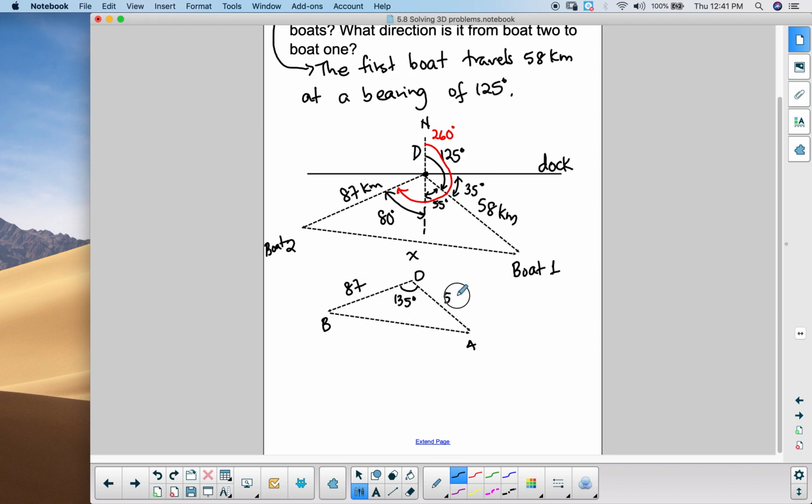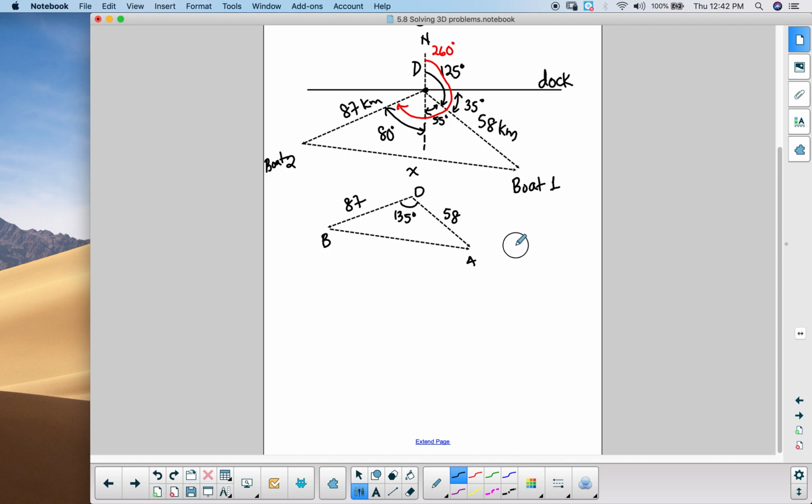This distance is 58 kilometers. So you have a side angle side scenario. So you can use the cosine law, because the cosine law is used when you have side angle side. So in triangle DAB, you can say D squared equals A squared plus B squared minus 2AB cosine of D.